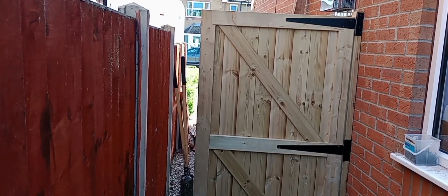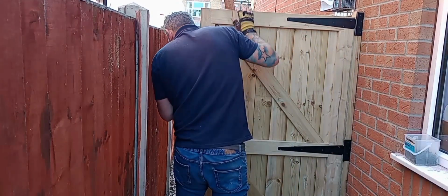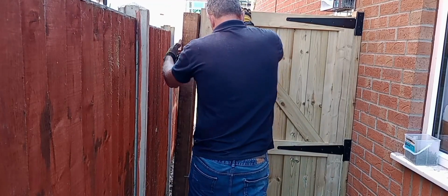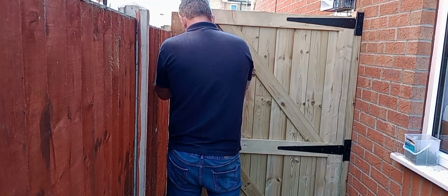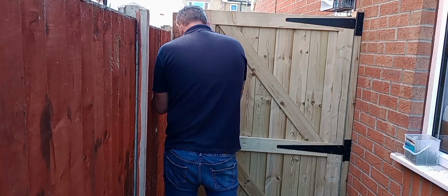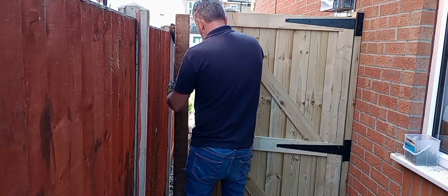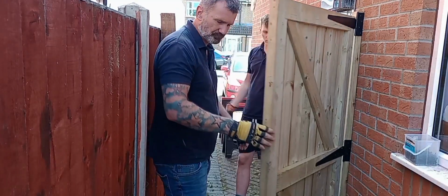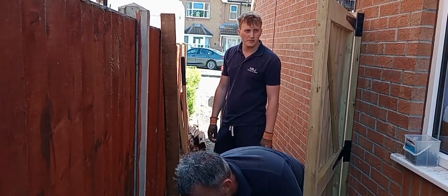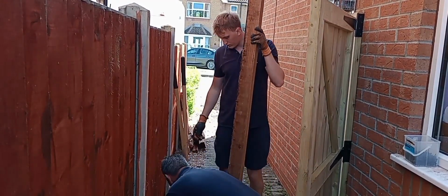So now what we're trying to do is sort out the post for height. We're trying to level off, so obviously you're going to need a spirit level. As you can see on the right hand side of the post, by the wall, I'm trying to make it the same height as the post to the floor. I'm trying to batter it down first, and then I'm going to add some bricks to stabilise the post to make it the same level. As you can see, that's what I'm trying to do now.